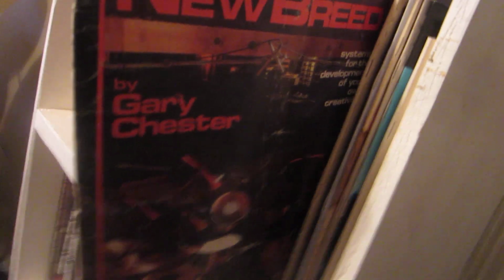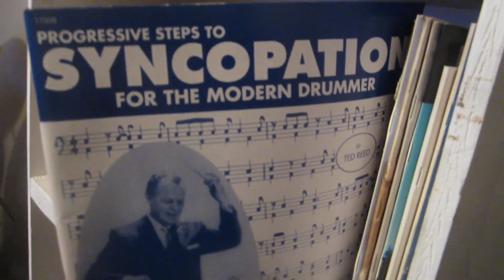And then here's a bass book. Here's a bunch of drum books. The New Breed, Gary Chester. That's a great book. Double Bass Drumming, Joe Franco. Some of my favorite books are some of these drum books. Syncopation.